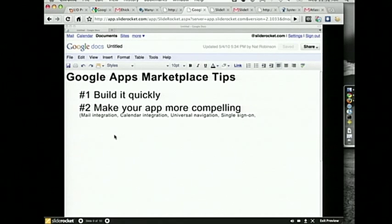Two is it extends the functionality of your application. So we didn't want to build a spreadsheet tool to populate tables and charts. We didn't want to build contact management. We didn't want to build calendar things. So you can actually increase the scope and the features and functionality of your product by taking advantage of these marketplace API integrations.